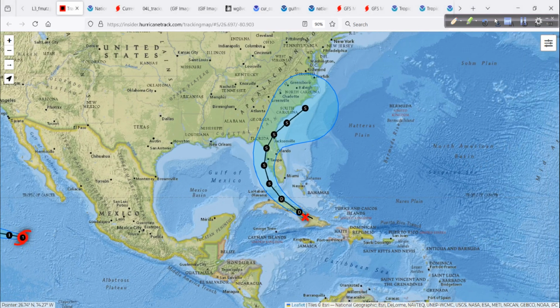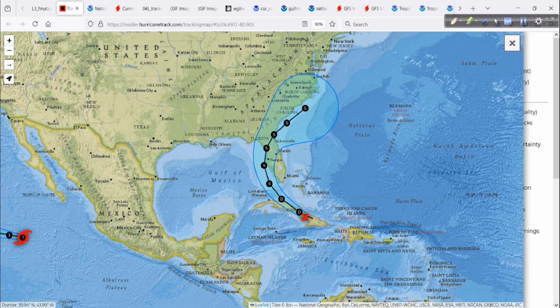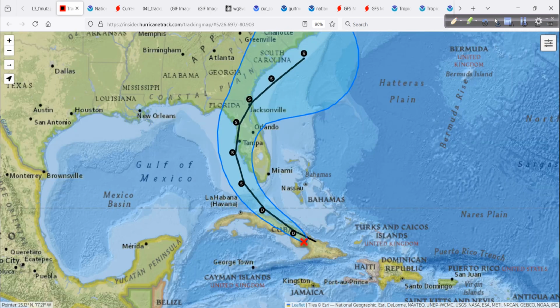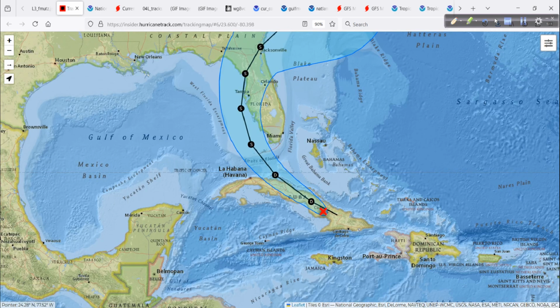This is our interactive map off the HurricaneTrack Insider site, which, by the way, our patrons at the $10 level and higher have access to. And there's all kinds of layers over here that you can add with the cameras and all kinds of cool stuff. But for the tracking, it's very, very useful to show the impacts and kind of describe how things are going to unfold over the coming days with our system here.